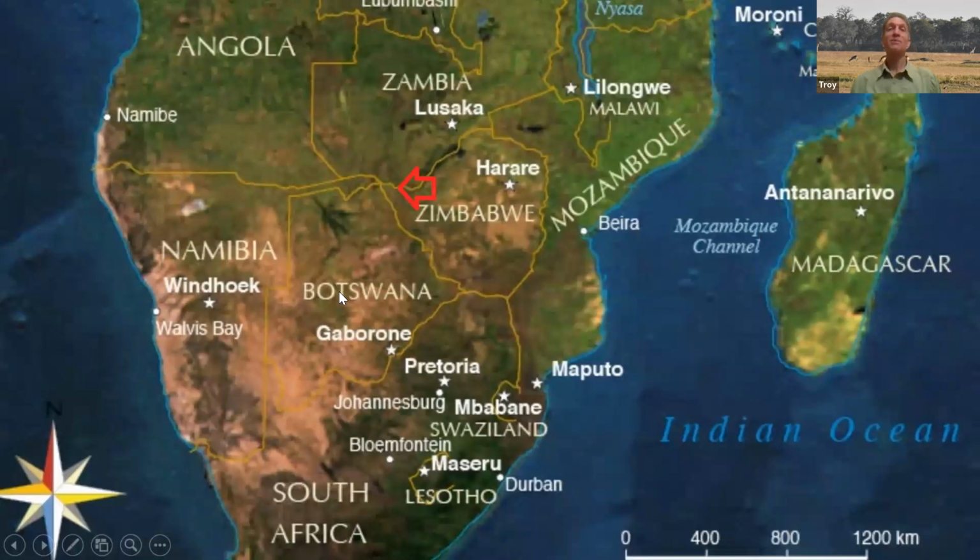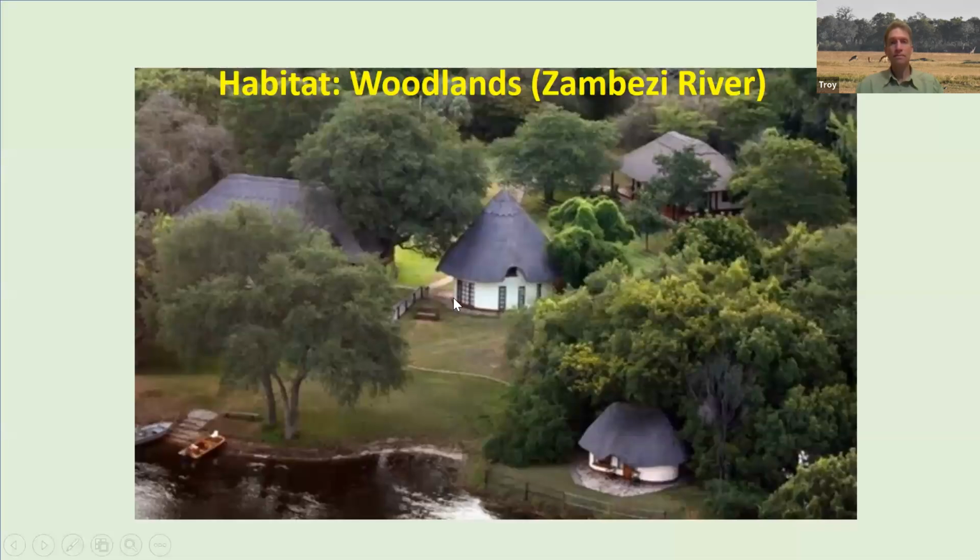Okay, so we are going to move to our third and final area. This is very close to Victoria Falls, on the border between Zambia and Zimbabwe. On one side of the falls is Zambia, the other side is Zimbabwe. We're going to go up and down the Zambezi River in this region.